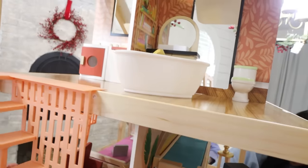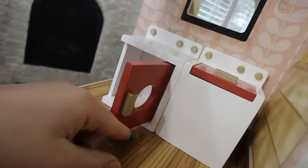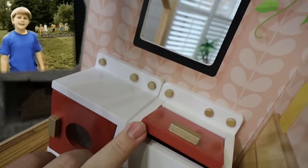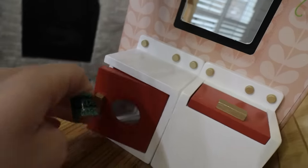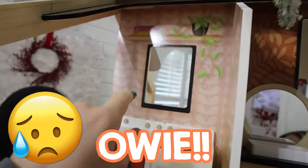All right, Luke, what's this room right here? This is the laundry room. We got the washer. This is the washer. This is the dryer. Nice. A nice mirror, some stuff up there.